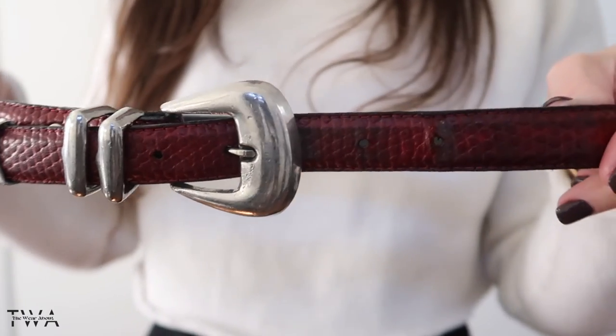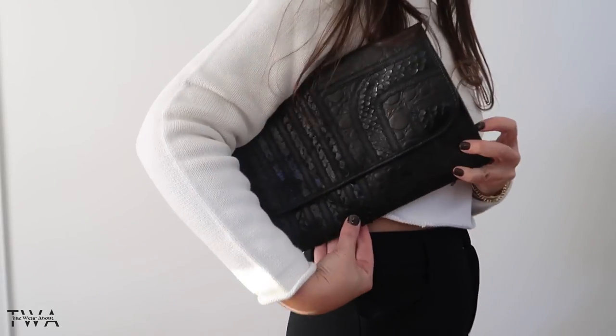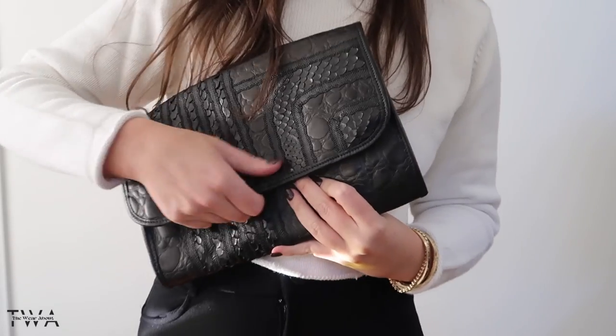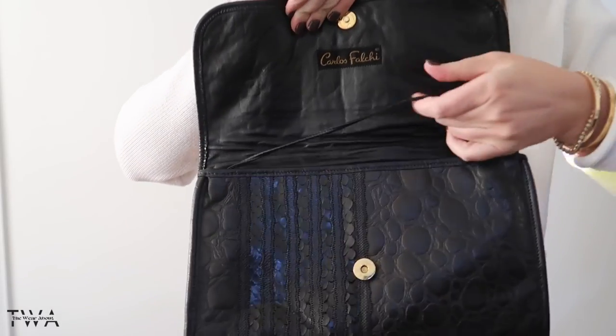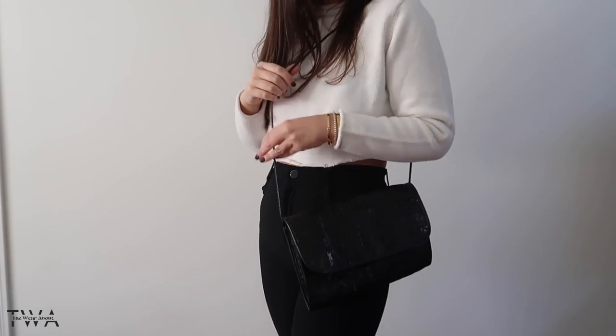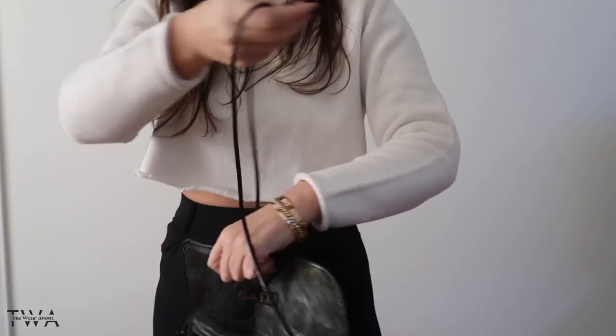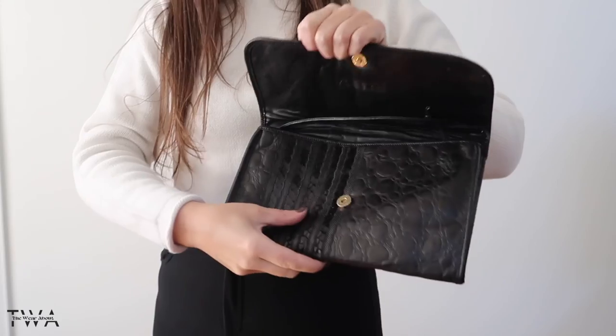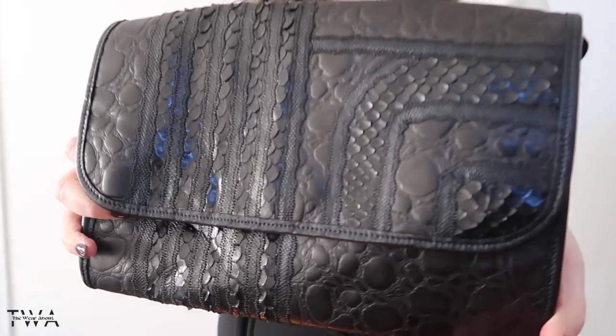Gorgeous, perfect vintage look. Have to look at the bags, of course, because I love a great vintage bag. This one was all leather with different skins on it, black, so cool, like an envelope clutch, but it also has this long leather strap button and some little pockets on the inside. And look, simple to pull the strap right back in and hide it in the bag.